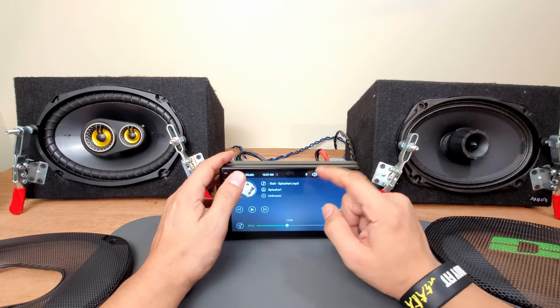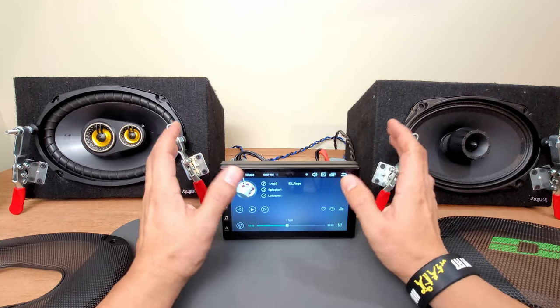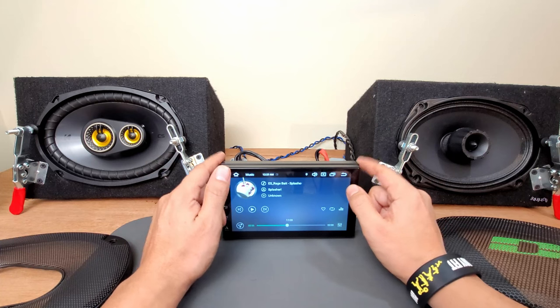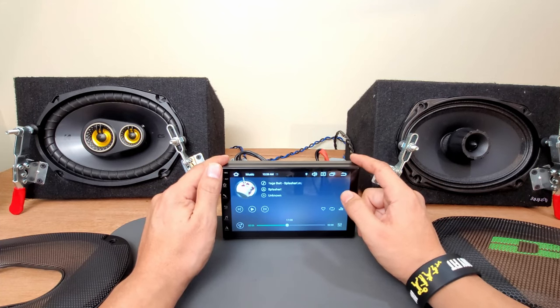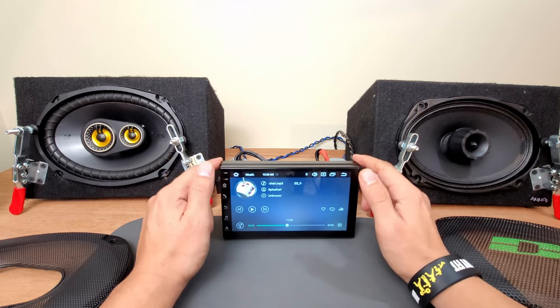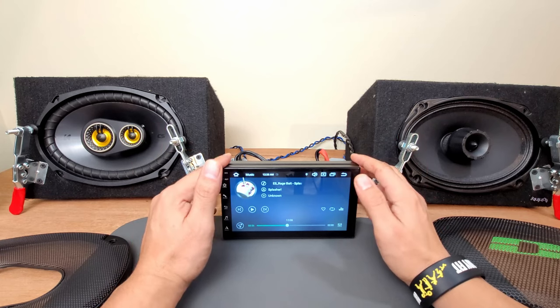As you can see, after like 80% volume, it gets a distortion, but it's not the distortion from the speakers. Those speakers will handle way more power than these tiny head units produce. But still, if you upgrade this tiny head unit with these speakers, you're going to get a decent sound, right? Right away, it's going to sound nicer.